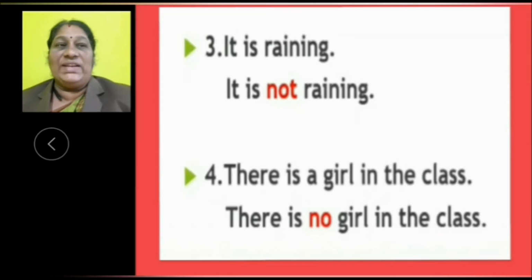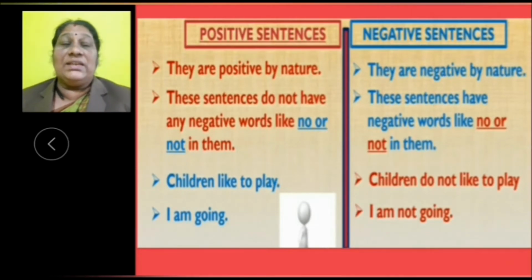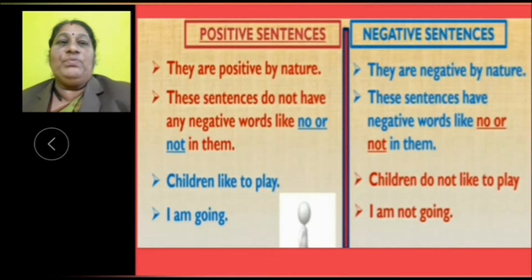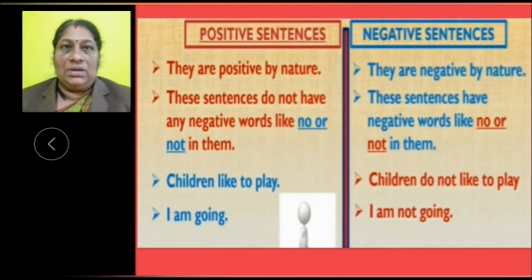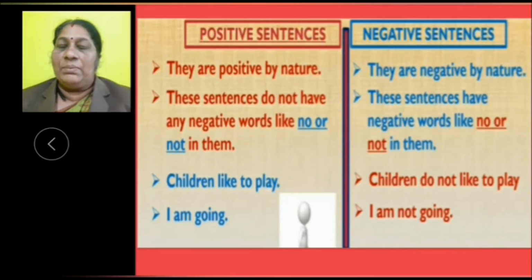Children, let us revise once again. Positive sentences, they are positive by nature, and these sentences do not have any negative words like no or not in them. Now, for example, children like to play. I am going. I am a boy. I am a girl. I like playing cricket. All these are positive sentences. Now, negative sentences. They are negative by nature. These sentences have negative words like no or not in them. For example, children do not like to play. I am not going. I am not a boy. I am not a girl.